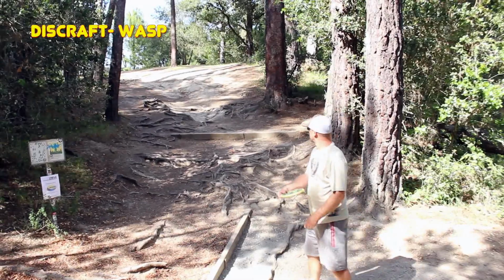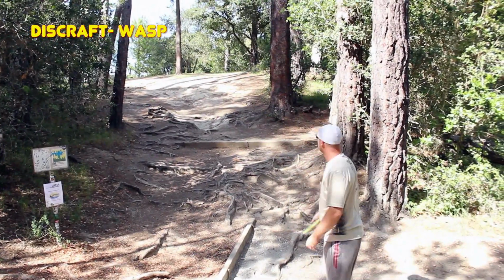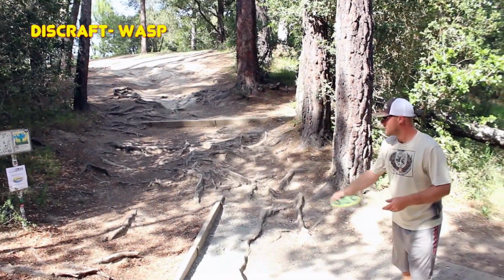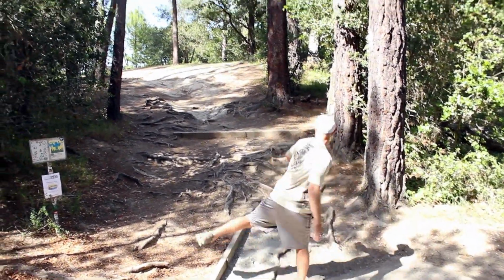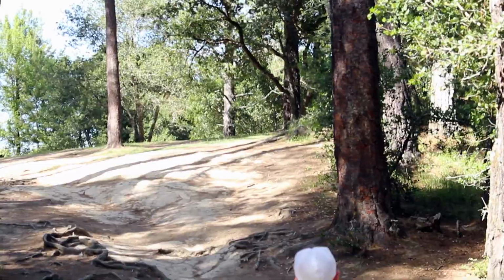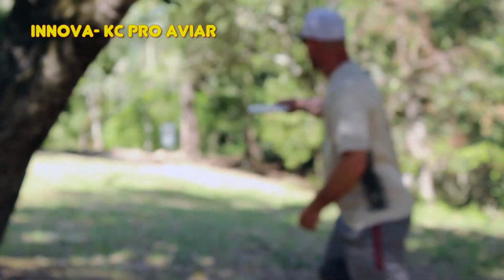The main thing is hit that gap so you don't have a very long layup, because as you'll see when you get up there, there's just so many roots, and there's a sheer cliff behind the basket to the left side and to the right side. It's just brutal. And it's downhill, and it's hard pan, and there's roots.